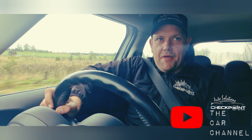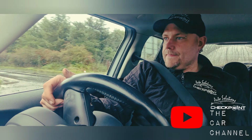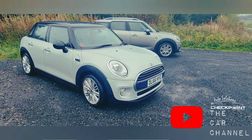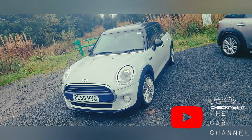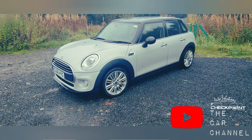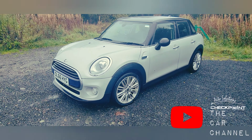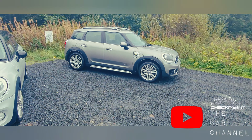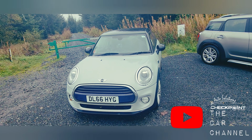having looked all over it, I think it's a great little car. So it's the moment you've all been waiting for. The Mini Cooper D model gets the thumbs up from Auto Solutions Checkpoint. Absolute cracking little car. These ones are not too bad as well. It's a four-wheel drive. Great in the upcoming winter.